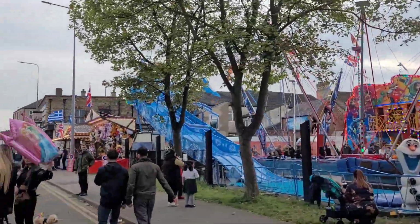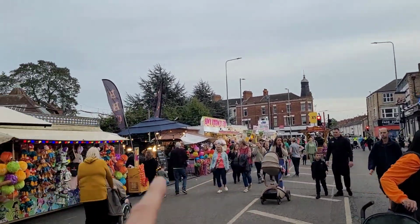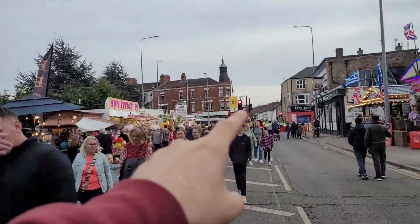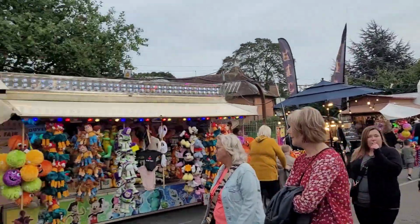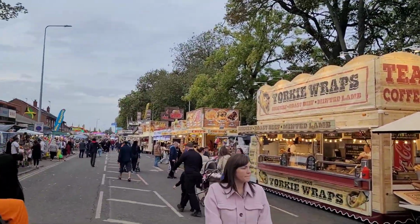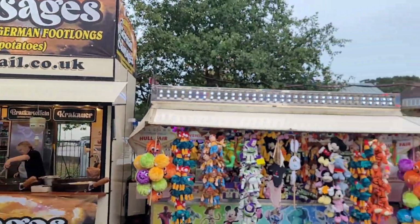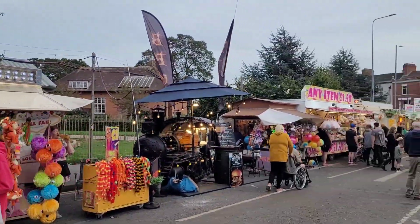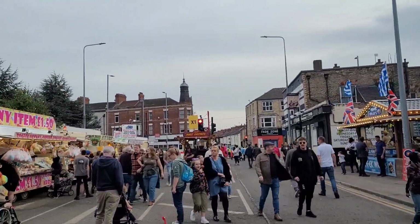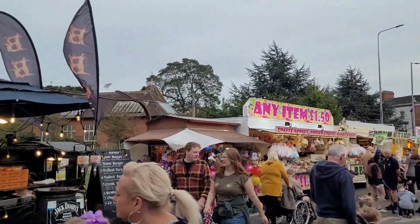This is the far end of Walton Street. This is where it comes off Albie Road. You can get the buses down there, and there's a bus stop just over here. And you can come down and start at this end. So yeah, more roasted chestnuts, Greek wraps, and there's any item for £1.50 store.